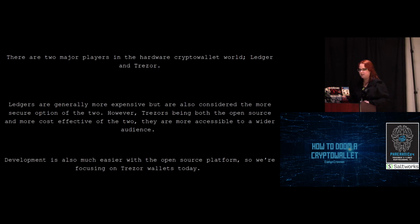One thing to keep in mind here. They are also more cost effective and open to a much wider audience. In fact, we are going to be covering that wider audience here in a second as well. Development is also much easier with open source platforms, so we are going to be focusing on the open source options today, because I do not feel like doing that much reverse engineering. Sorry.